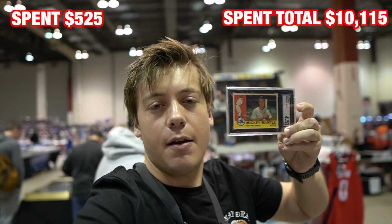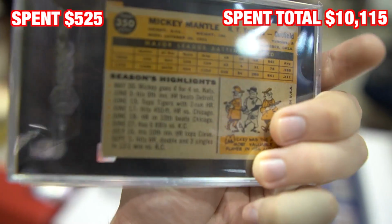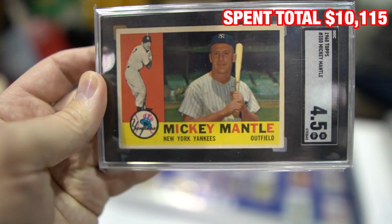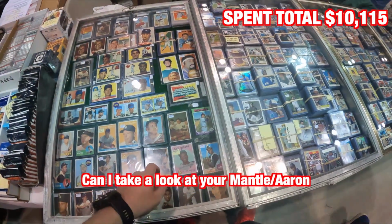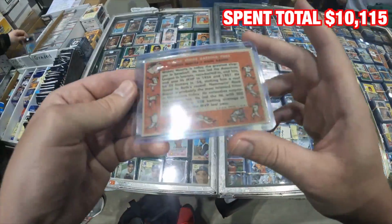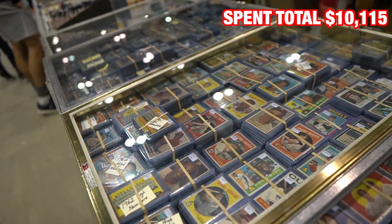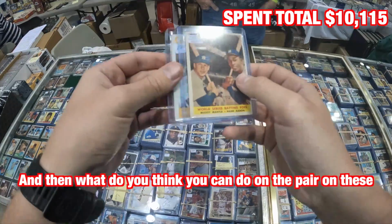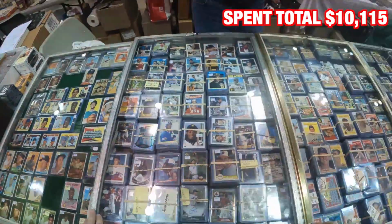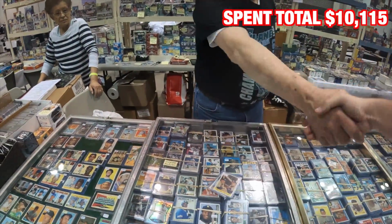First deal of Sunday, we ended up picking up this 4-5 mantle for $5.25. I thought the centering on this one looked pretty nice, so I couldn't pass that one up. Can I take a look at your mantle, Aaron? And then what do you think you could do on the pair on these? Three? That's what I was thinking. Let's do it.